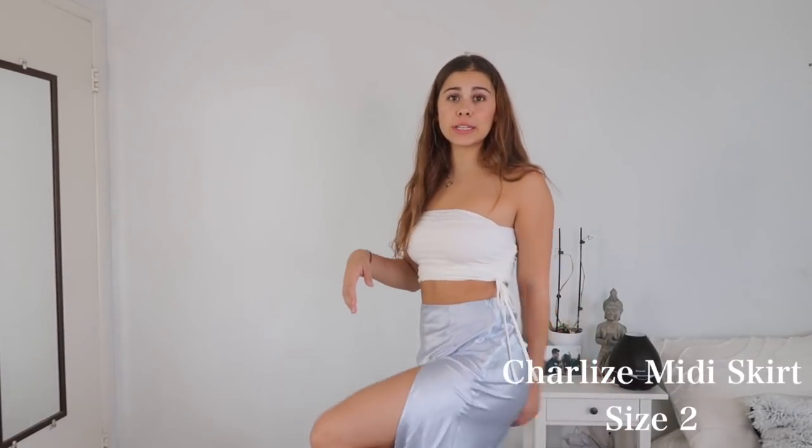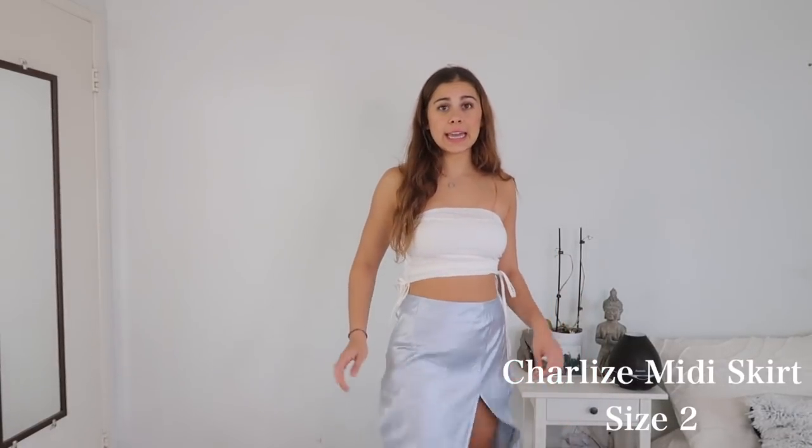And then I paired it with the skirt. This is the Charlize midi skirt. So you can see there is a slit. Got it in this icy blue color, which is so elegant and I'm really super down for it. I kind of got out of the midi skirt trend just because the midi skirts I have don't have slits and I felt kind of like a grandma. But this one has a huge slit, which I think is so nice and it kind of shows a little bit of skin. I paired these two together, which I really like.